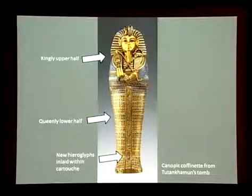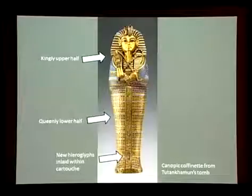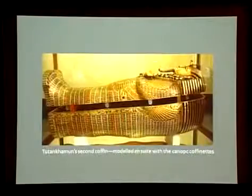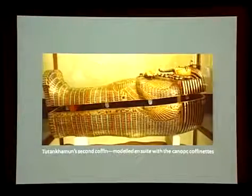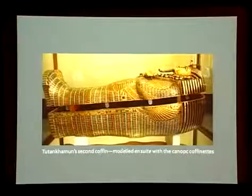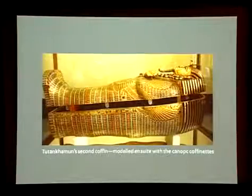When these coffinets had been taken over for Tutankhamun's use, the names on the outside had been carefully changed by inlaying new hieroglyphs within the existing cartouches. But no attempt had been made to update what we now recognize as the half-king, half-queen's style of these coffinets. The technical difficulties involved in reworking their heavily inlaid lower halves was obviously too great for Tutankhamun's undertakers to contemplate. Tutankhamun's second coffin, another reused piece, is modeled en suite with the canopic coffinets. It shares precisely the same design and for the same reasons. It displays the same limited range of external alterations.